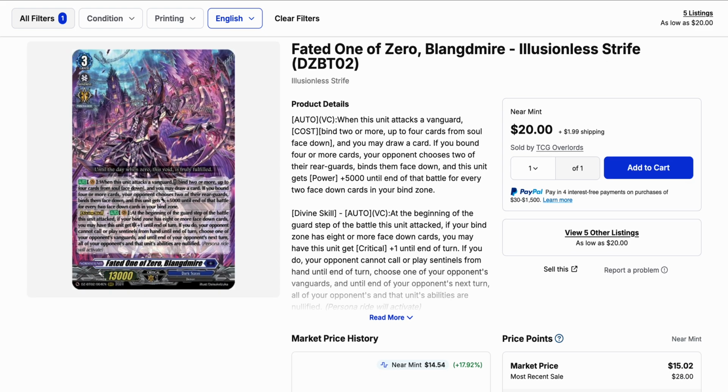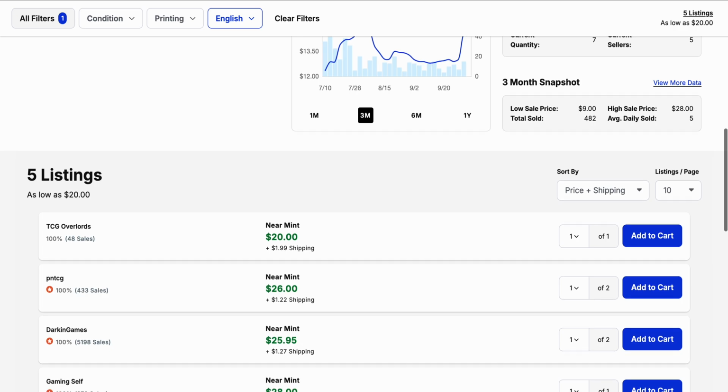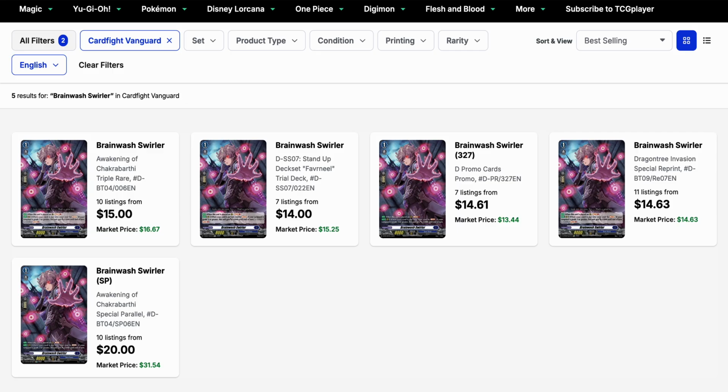And Blackm is down to 5 listings on its regular triple rare, starting at $20. And right now, when it comes to available listings, we've got $20 all the way to $30 with not many quantities available on the individual listings, and the market price has made its way up to $15. But ultimately, the market price low has more so been around $12 when it comes to the 3-month outlook.